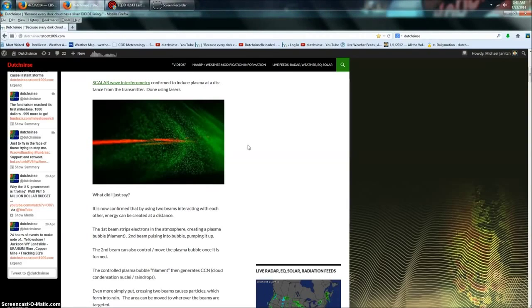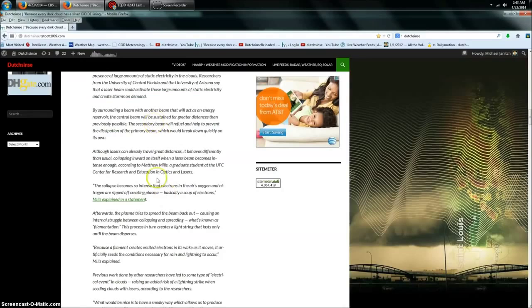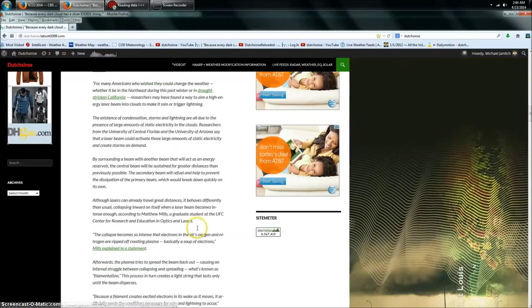One beam used to strip electrons from the atmosphere, the other beam used to pump up that area of plasma that's created that then forms CCN, cloud condensation nuclei particles, which form into raindrops. And they can target the beams, cross them, use one beam to pump the other one, and produce weather. And this is confirmed. Here's the article down below. The graduate students have done the experiments in the laboratory and also can control lightning. So we're not just talking about making a plasma area, making lightning and controlling where it goes using two transmitters.